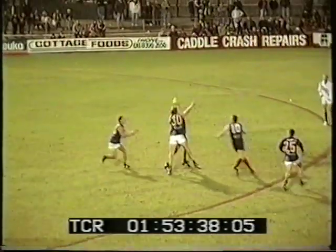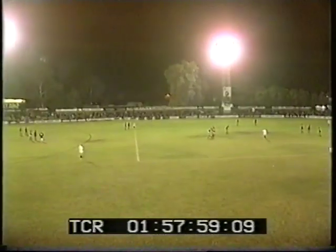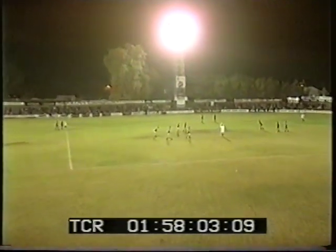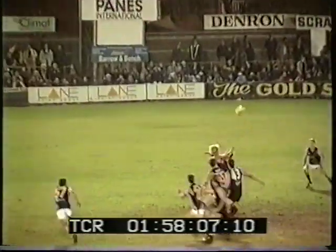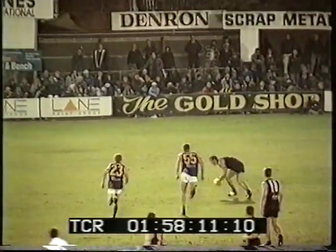Who's he looking for there? Hewitt tried to take it one hand, couldn't do so. In there is Maitland, and I would suggest that to go all the way in 2001, they've got to find themselves a goal kicker, a full forward, a spearhead that they can kick to, and they haven't got that at the moment. The handball came out from James Cotton. Can he pick it up? He can. He goes on.